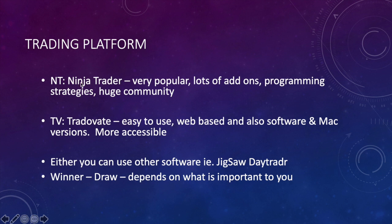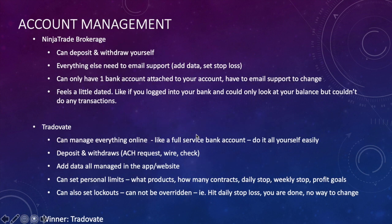I will say this. NinjaTrader is obviously super popular. I think most people gravitate towards this. Tradovate, personally, I like the ease of use. I like the accessibility. I love the fact that it's web-based. I love the fact that there's a Mac version. I'll get to that at the very end of the presentation, but just keep that in mind. But I will mention too, Tradovate is definitely not as powerful as NinjaTrader. Like all the extra stuff you can do with NinjaTrader, Tradovate will probably be a step behind with that.